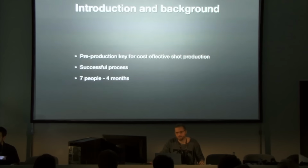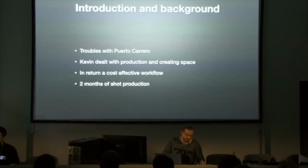And at one time, we stumbled upon some troubles with the rig or with the setup of one of the hero ships. And we felt that we needed to pause the work on all shots using that ship in order to improve the setup. So rather than struggling fixing problems with multiple shots, we could fix the rig and then get back into production and do it very efficiently.